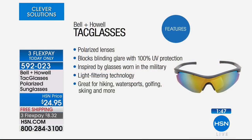So you always need sunglasses. Sunglasses are an absolute necessity. But these have the polarized lens. That's that extra added benefit, that really high feature that's going to help block that blinding glare, giving you 100% UVA and UVB protection. These were inspired by glasses worn in the military, so you know how durable they are. That light filtering technology is perfect for outdoor activities, great for driving in the car.